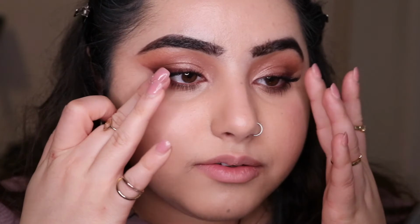Cute. Okay, hi, I'm back. I'm going to play with the lighting again. I just cleaned up a bit. I fixed up my eyes a little bit. I added little Model Rock Demi Wispies, just like half, and put them at the end.